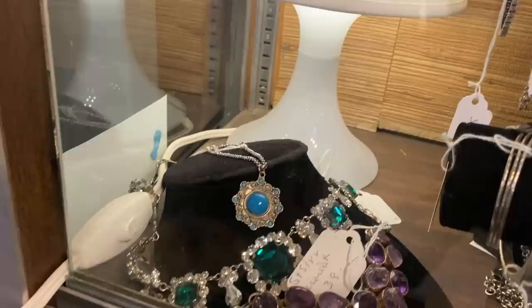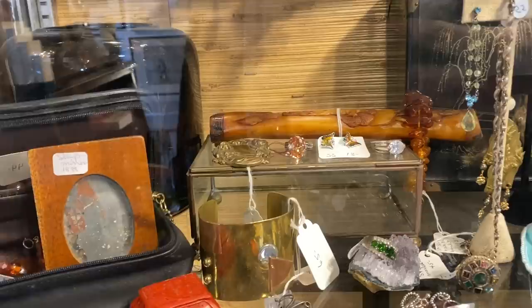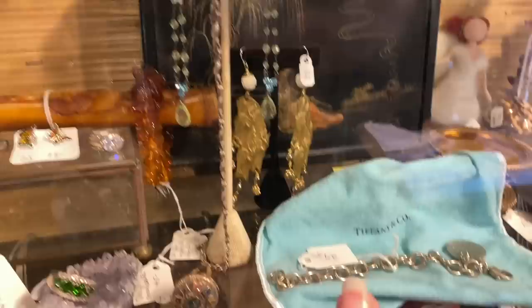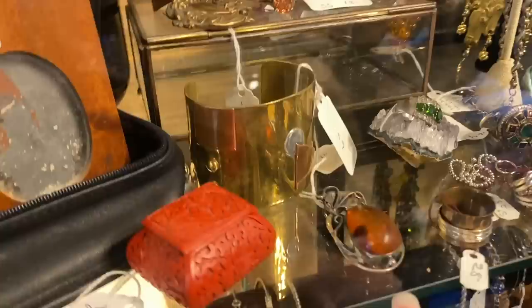Bakelite. Oh, look at that. Rough amethyst, carved amethyst. There's some amber in there. Oh, that cuff. That cuff is very special. Okay. That's some Tiffany. Those are beautiful. Those are horses. Horses. That's old. That's a pretty amber piece. It's very, very dull.